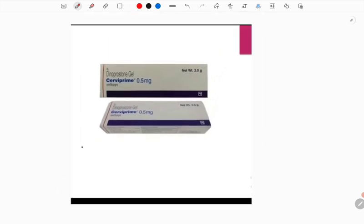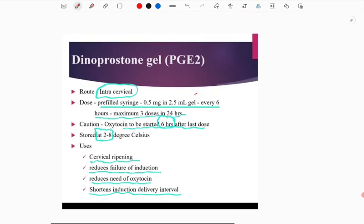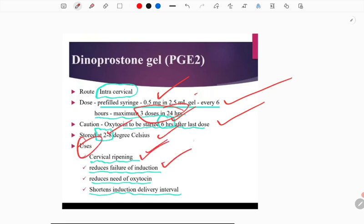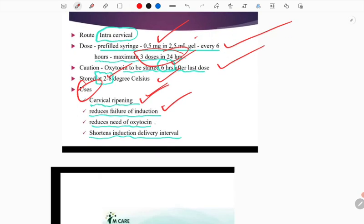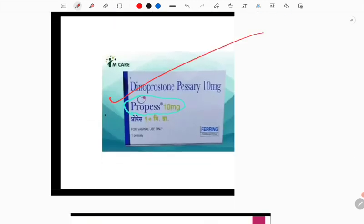This is the dinoprostone gel, Cerviprime gel, 0.5 mg. The route is intracervical, and it is a pre-filled syringe. 0.5 mg in 2.5 ml gel every 6 hours, maximum 3 doses in 24 hours. Caution: oxytocin to be started 6 hours after the last dose, and store at 2 to 8 degrees centigrade. Cervical uses: it can be used for cervical ripening, reduces failure of induction, reduces need of oxytocin, and shortens the induction delivery interval.